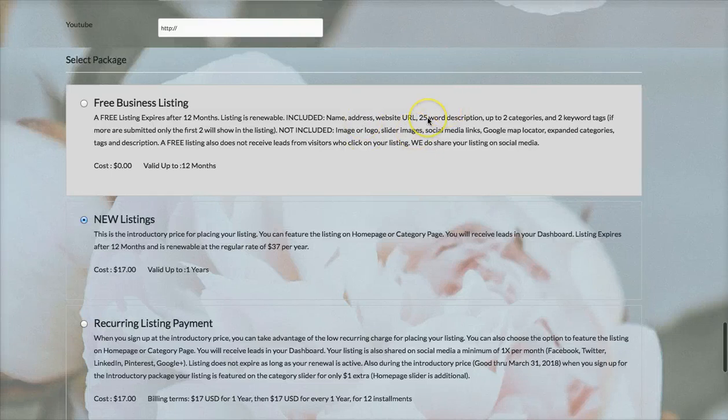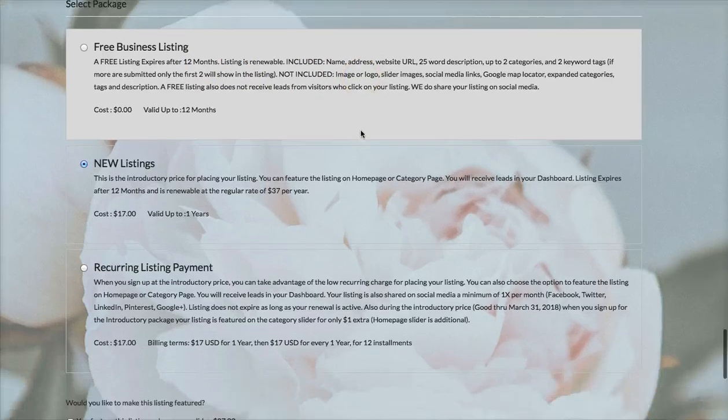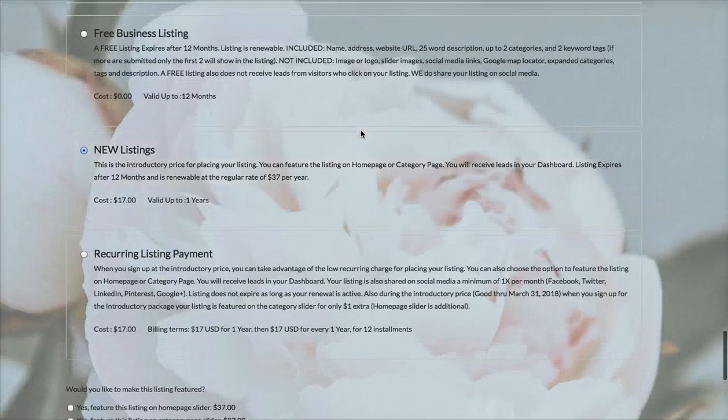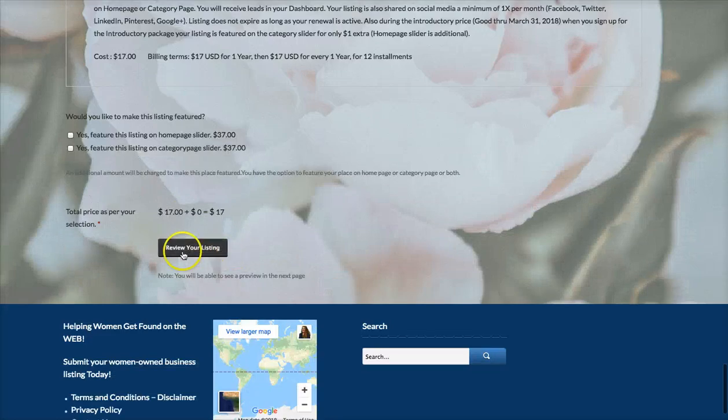And it shows you what you get: 25-word description, more or less, 2 categories, 2 keywords. If more than 2 are submitted, only 2 will show up. You don't get an image on the logo slider. You do get the thumbnail listings, the thumbnail picture. So make sure you put that when you list the free. And then the introductory price for the new listing is $17, and with the new listing, I'm just going to show you after I do this.